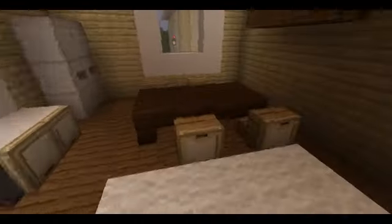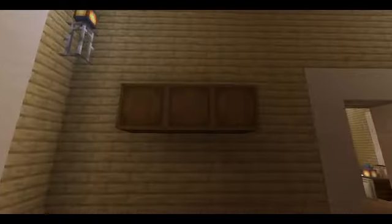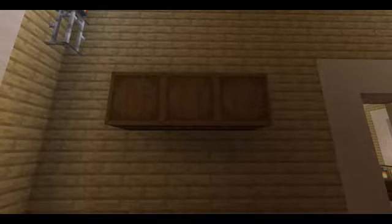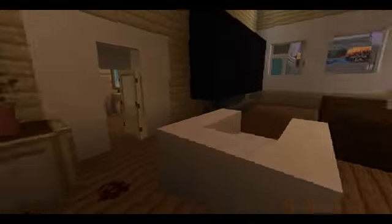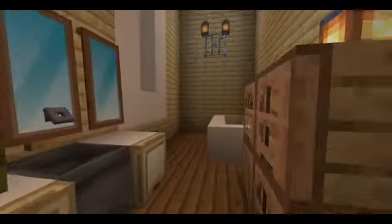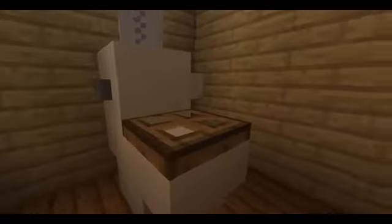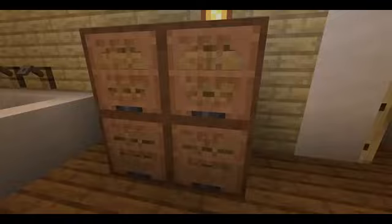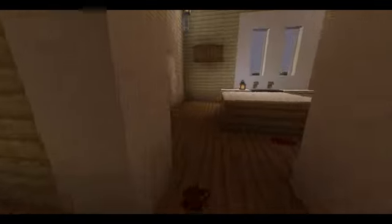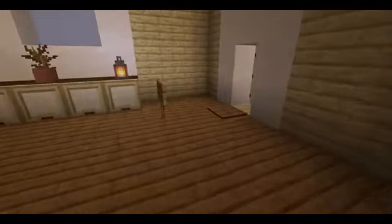Looks very good. Got the fridge. We got a little dining room table right there. We've got some cupboards or pantries to store the food. We've got the kitchen sink. Then we've got the big kitchen bench right there. In here we've got another bathroom with another toilet. We've got the bathroom sink. We've got a bathtub, and then we've got the little shelves where you store your towels. Anyways, moving on.